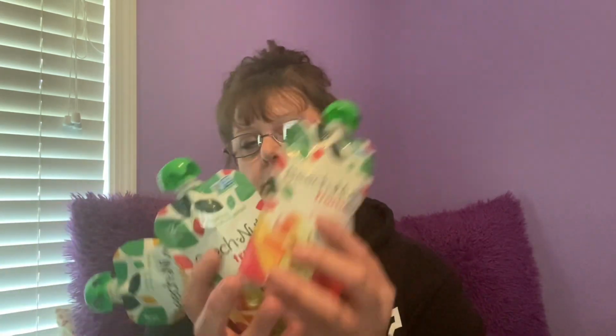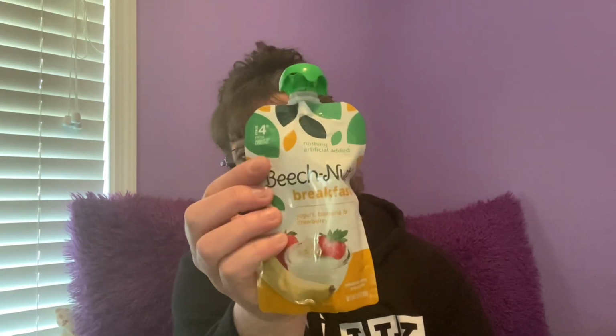So I thought I would grab, I have a couple other ones, but I just wanted to give you an example. This one here is Pear Mango Squash. And these are good until February 28th of 2022. And I just thought, babies need to eat too, right? So I picked up yogurt banana with strawberry, mango pear, and mango pear with squash. I mean, for $1, I really thought that would be a great addition to the food pantry down the street.